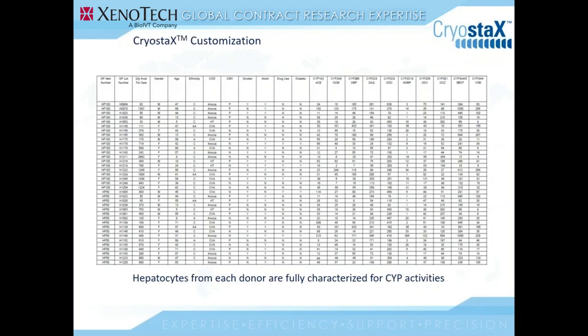If you're interested in a custom request, you would contact us through our website, and myself or another scientist will search through our fully characterized individual donor inventory and create a pool that best fits your needs. All of our CryostaX individual donors are fully characterized. We have available to the customer medical histories from the hospital prior to donation, and all the activities commonly used for characterization.